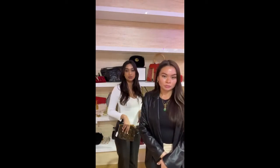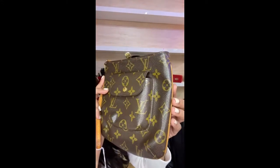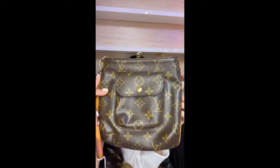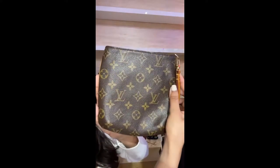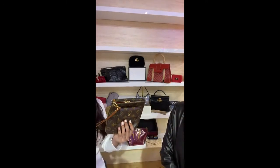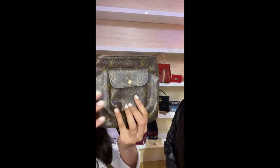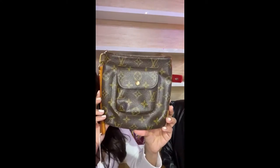Or just have it as a normal handle clutch, which is what I absolutely love. But guys, the condition of this is, I would say, very, very good. You can see. I would agree. Can you give me the SKU? Of course I can. This is ALL0005. Love this. So, so nice.